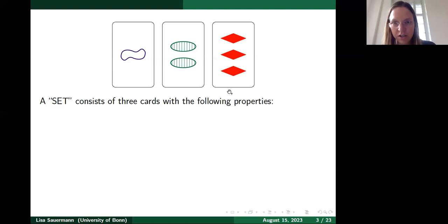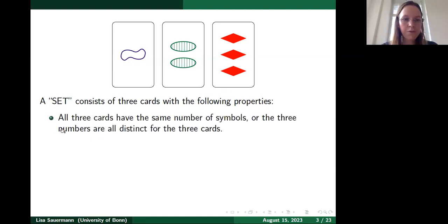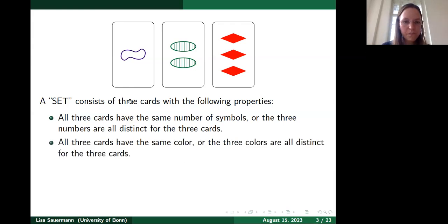So here's an example of three such cards. And these are the properties that three cards need to satisfy in order to form a set. The first property is that all of the three cards have the exact same number of symbols, or the three numbers of symbols on the three cards are all distinct from each other. So in this example here, we have one symbol here, two symbols here, or three symbols here. So that's all different numbers. So that's okay. 1, 2, 3 is allowed. 2, 2, 2 would also be allowed, or 1, 1, 1 would be allowed, or 3, 3, 3 would be allowed, but not two kind of the same and the third different. That wouldn't be allowed.